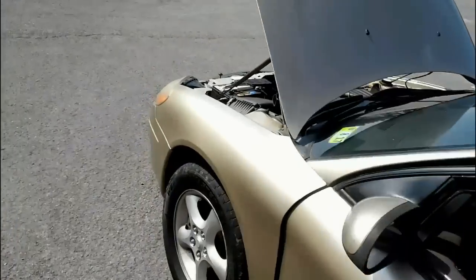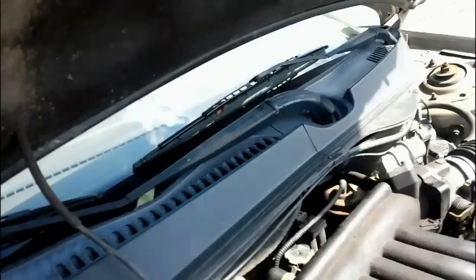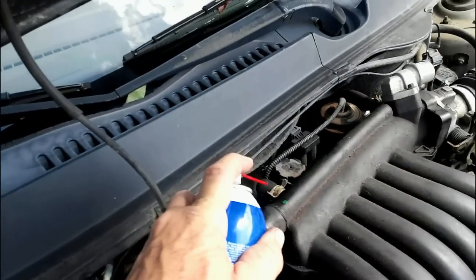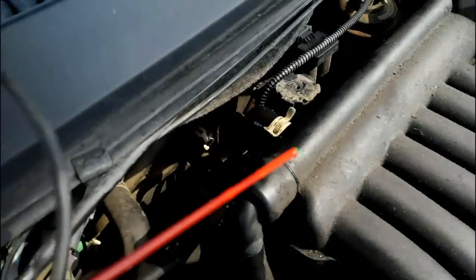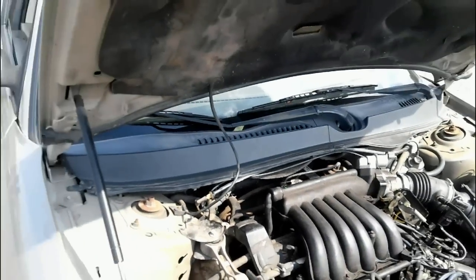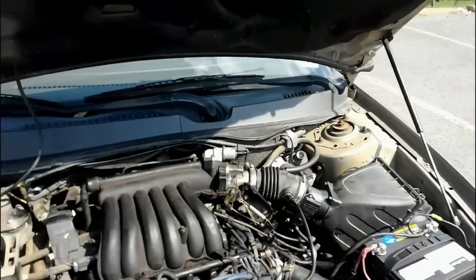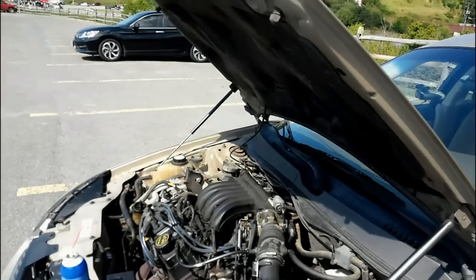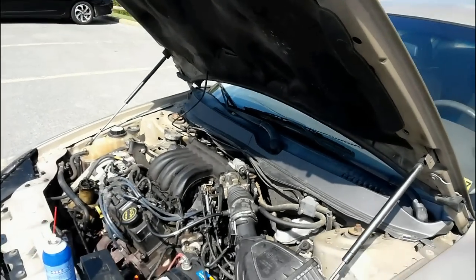Let's see if we have any more hissing. That's much better. I can put my hand back there, move it around, and it doesn't hiss anymore. I'll spray some cleaner on it. The engine doesn't change speed anymore, so I think I found my problem, or I should say fixed. All right, I'm going to drive this for a few days and I'll check back with you guys and let you know how it went, okay? So give me a couple of days.